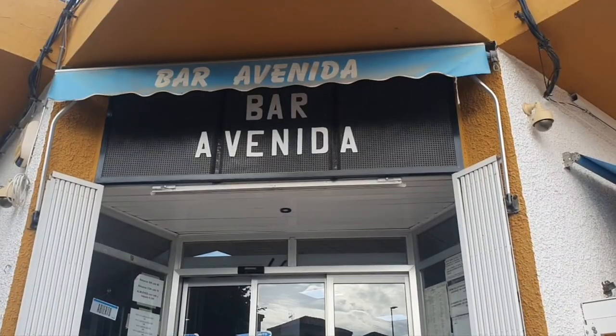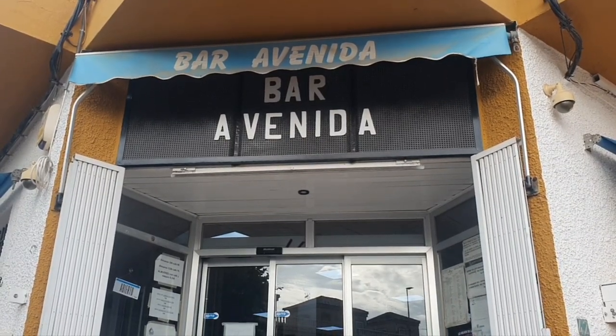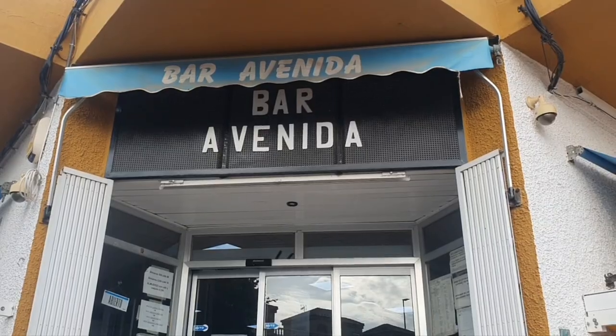And a good old walk-in shop with a ripped jorts. Checking out Menu del Dia, Bar Avenida. It's got good reviews. It's a 3-course lunch for 12 euros. Let's get it on. Where are we?